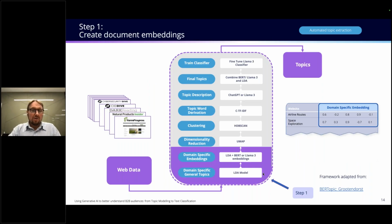So the first thing I'd like to talk to you about is this first step here, extracting the embeddings. The problem we have here is that the embeddings for a typical large language model are not domain specific. And what we want to do is create a way to make these domain specific. The way we do this is we first run an LDA model on it, which is a latent Dirichlet allocation model, a traditional ML model for extracting topics from a corpus. And we then use these topics extracted from LDA to update the BERT embeddings.